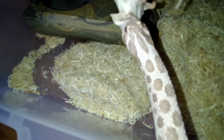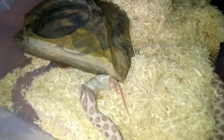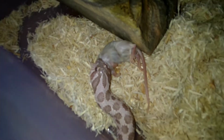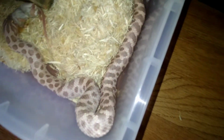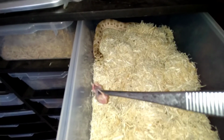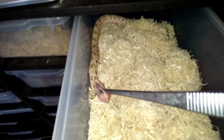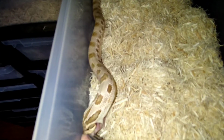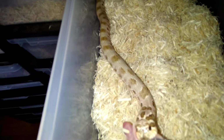Oh, now she wants to eat. She didn't want it earlier, but now she wants it. Like, come on. I'm mid-video, hold on. Nice lavender, she's getting up to size. Oh yeah, she's about to do work over here. Oh yeah. Of course, the sideways bite.